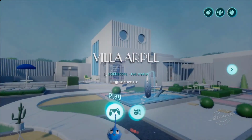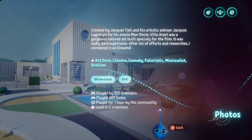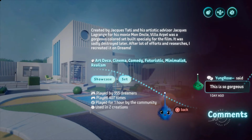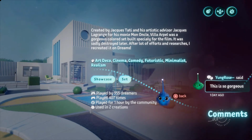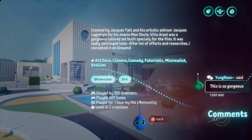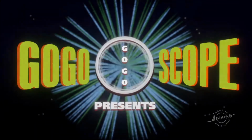Go Scope's Villa Arpel. The description is it's created by Jack Tati and his artistic advisor Jacques Lagrange for his movie Mon Oncle. My uncle. Villa Arpel was a gorgeous coloured set built especially for the film. It was sadly destroyed later. After lots of efforts and researches, I recreated it on Dreams. Right. So it's a recreation of a house that no longer exists, presumably from photographs.